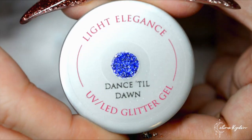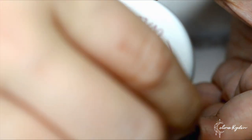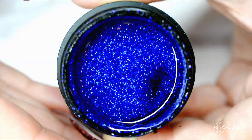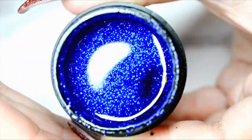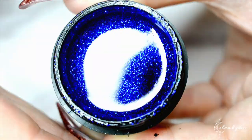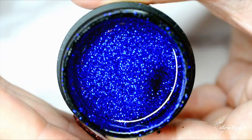First up is Dance Till Dawn, which is probably the richest blue glitter I've ever seen. I'll just give you a minute to wipe that drool off your face first. If this would have been a color gel, I think I would have compared it to Pika Blue or Justice.